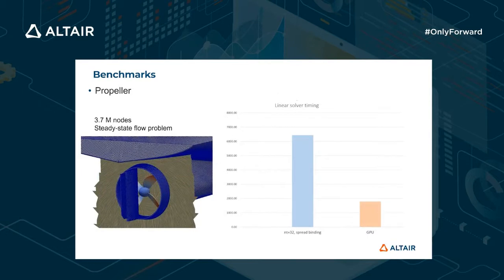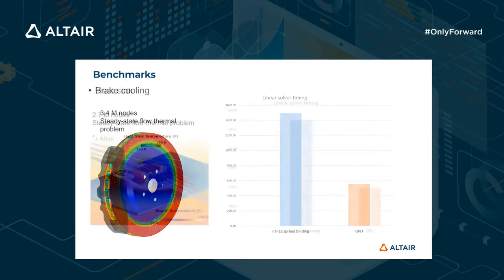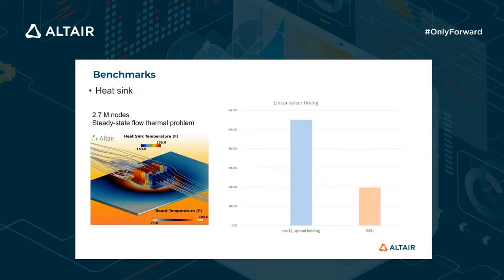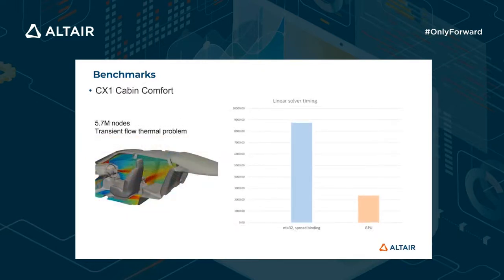This is a steady state propeller case using multiple reference frame. And this is a brake cooling case with steady state flow and thermal simulations. Here is a steady state flow and thermal simulation of electronic heat sink. This is a transient RANS simulation of cabin comfort problem with flow, SA model, and the thermal equations.